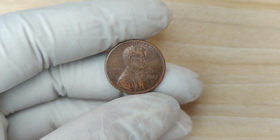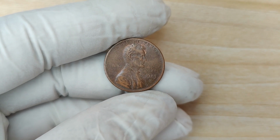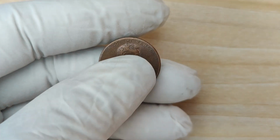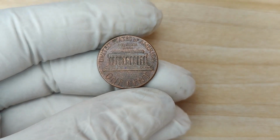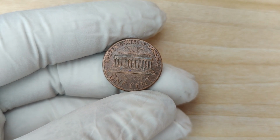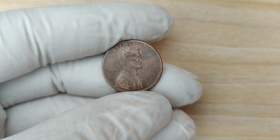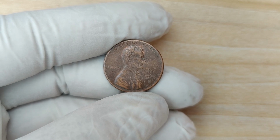Here's the thing, most 1983 pennies aren't worth more than their face value. However, there are some rare varieties and errors that can be worth big money. Let's dive into what you should look for in a 1983 penny to know if it's valuable or not. So, the main reasons a 1983 penny could be valuable are high-grade condition and rare mint errors, especially doubling on the reverse. Let's break these down.